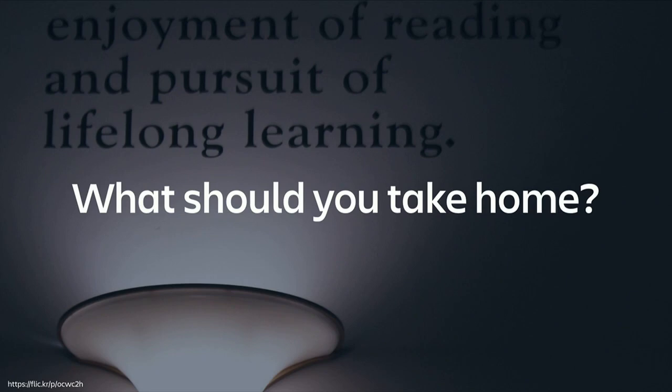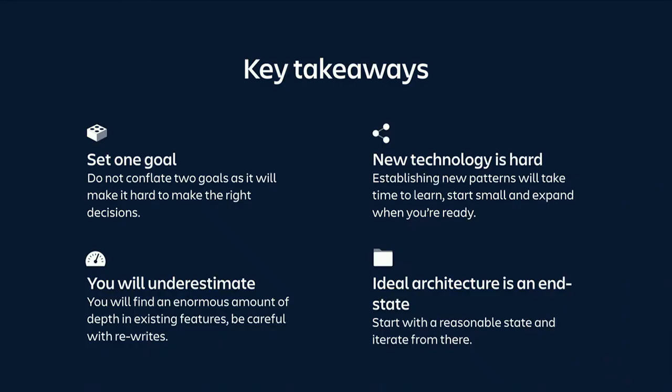All right. What should you take home? So that's the summary. This is the only thing you have to take away from this session. First of all, set one goal, because it's really easy to mix up goal as part of the progress. So set one goal, stick to it, and reevaluate whether you're still going in the right direction. Is it still worth spending all your good engineers on this problem space, or can you better spend them somewhere else? Also, if you're going to do rewrites, you will overestimate your ability to do so, because rewrites are just hard because you have fixed scope, and you can't do much about it.